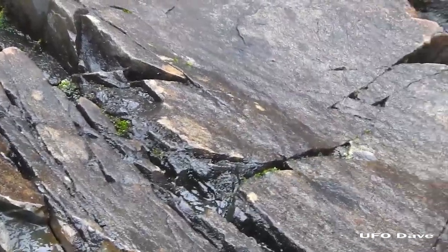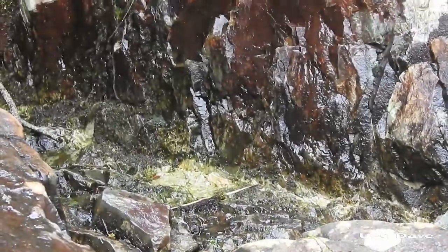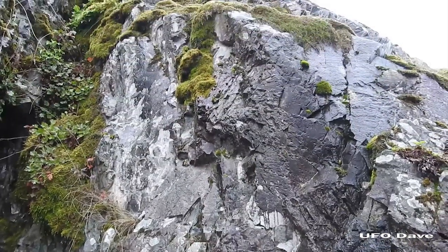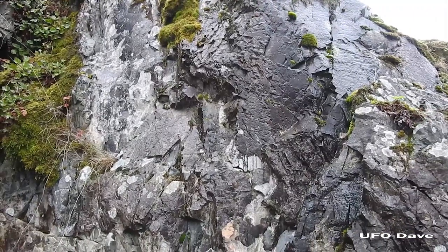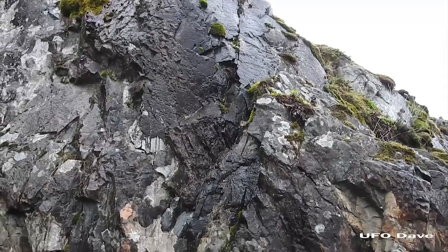I'm trying to get a piece of rock off of this. Don't know if I can. I definitely can't get up to that area up there. Yeah, look at that. All this area here. It's triangular shapes. It's gone up the side of this rock face.